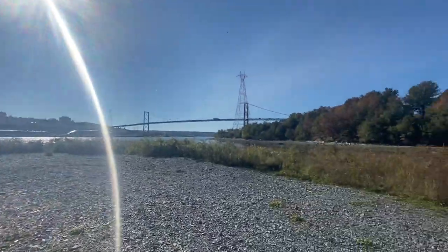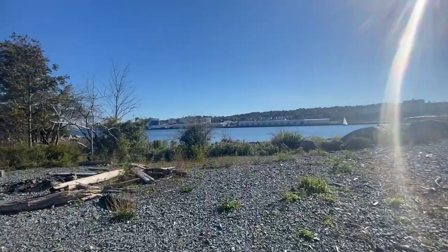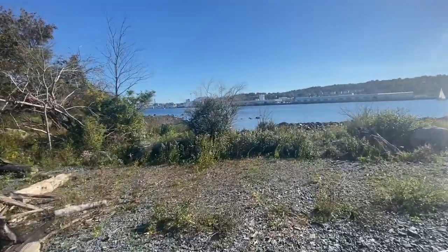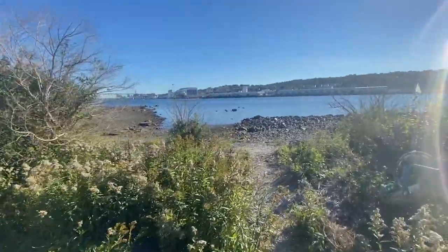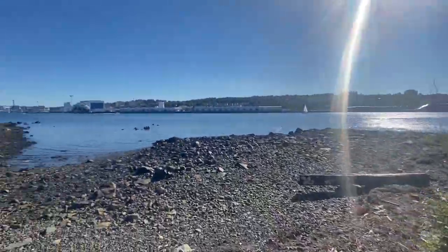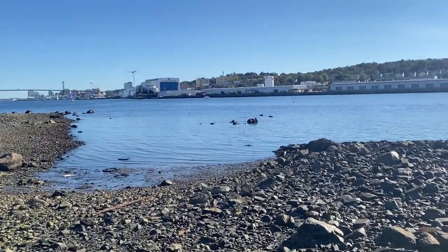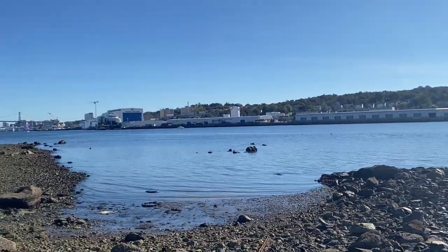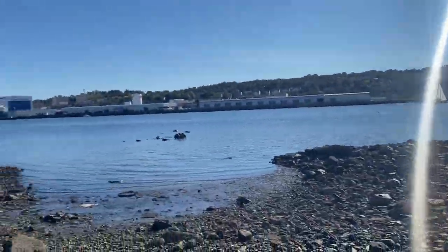So usually I go over there, but today I'm gonna start on this side. I don't think I've actually been at this spot with the tide this low. Usually I'm here just before or just after, and I'm really excited. There are even rocks sticking out over there, which I've never seen out of the water. So that's really cool. Yeah, I have a good feeling about today.